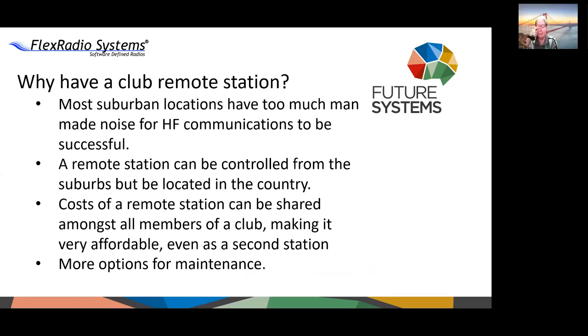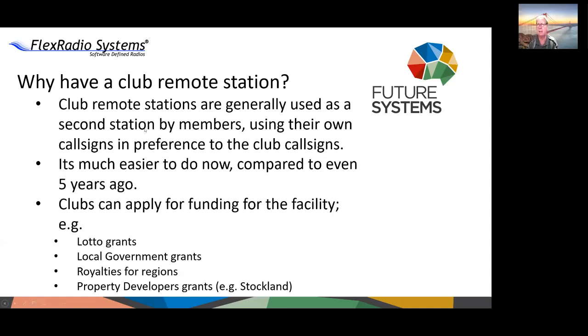The good thing about doing it within a club is that you can share the costs out over a much larger amount of people, and there are other means of financing a club remote station that's not necessarily available to just a small group of people or a person on their own. And obviously with more people, maintaining a site like that can be a lot easier as well. Generally, most club-owned remote stations are using people's own call signs rather than a club station call sign. It's a lot easier to do these days. There's plenty of ways of managing a remote station now that pretty much anyone can do it. And clubs can apply for funding for a facility. Those are some ideas that the clubs I've been involved with or seen have done.